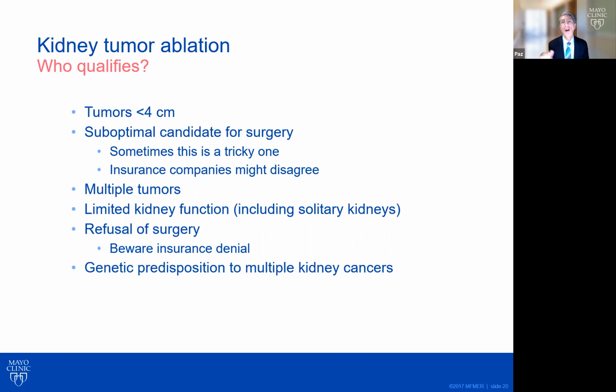So there are situations that make perfect sense why there would be a disagreement among various people who might emit an opinion. But generally speaking, if someone is considered not a good candidate for surgery, they probably will be offered a percutaneous ablation if the tumor is the correct size.